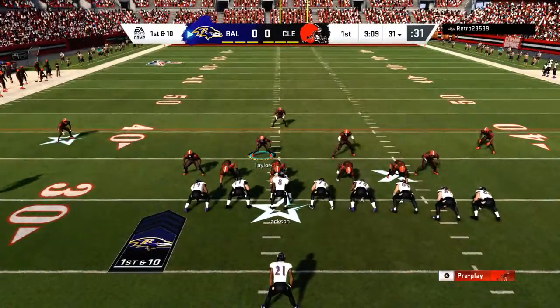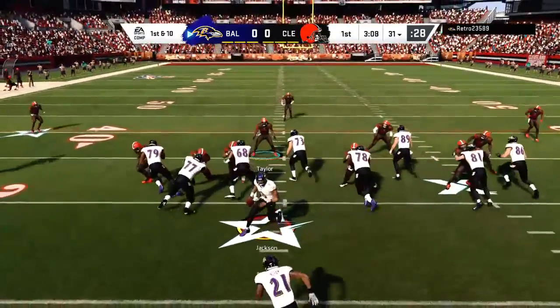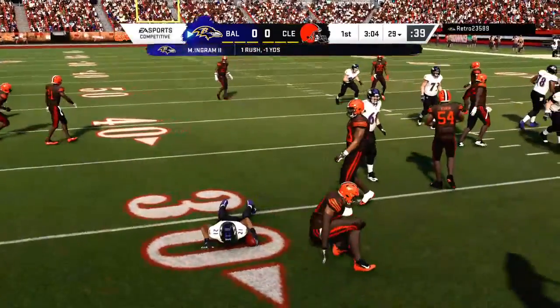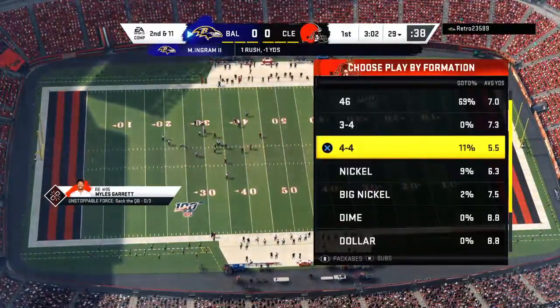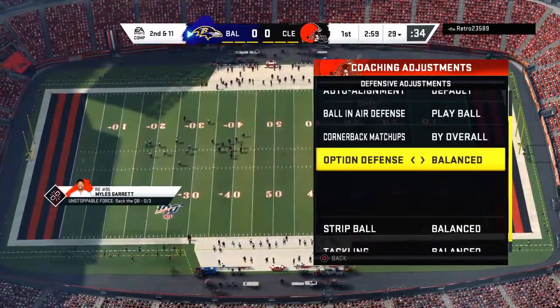Check, crunch. They'll run for the first time with Mark Ingram. And he went nowhere. He'll lose yardage back to the 29. It's a loss of a yard there, and it's 2nd down.